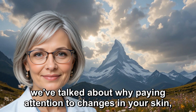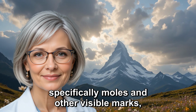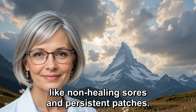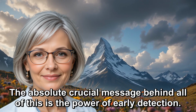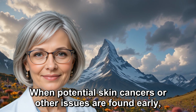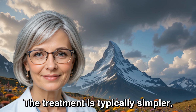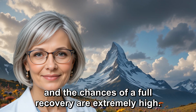So, we've talked about why paying attention to changes in your skin, specifically moles and other visible marks, is so important. We've looked at the ABCDEs for moles and discussed other signs like non-healing sores and persistent patches. The absolute crucial message behind all of this is the power of early detection. When potential skin cancers or other issues are found early, often while they are still small and localized to the top layers of the skin, they are almost always highly curable. The treatment is typically simpler, less invasive, and the chances of a full recovery are extremely high.